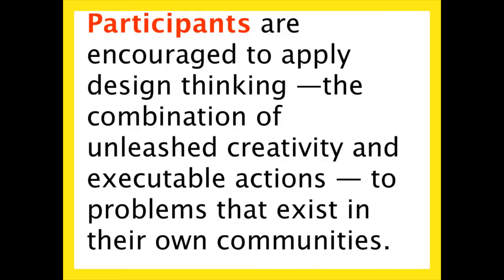They're encouraged to go out into the community and examine problems that really affect the quality of life. Then working together, they find design-centered, human-centered solutions to these problems. Now, they're encouraged to use design thinking as a problem-solving strategy. I teach this class with Bob Lassiter.